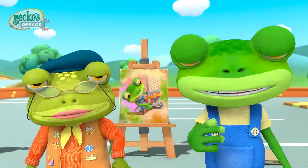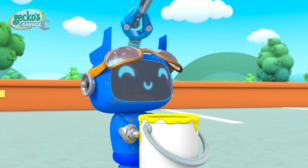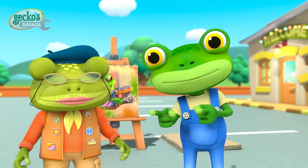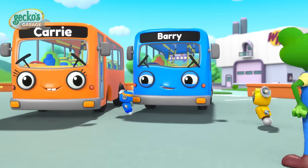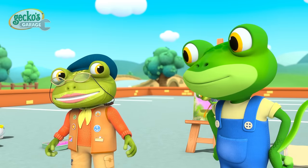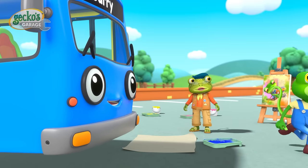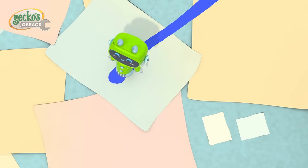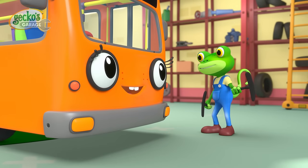We need wipers to be strong, so that they can wipe away anything that gets on your windscreens. How about when we're finished, as a treat, I respray you both any colour you like. Now, who's going first? Okay, in you go, Carrie. Blue and yellow, you can help me with the fix. Do you want to join in with our art class while you wait, Barry? Marvellous! Let's get messy! Wipers removed. Halfway there.